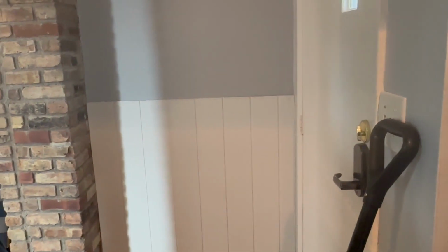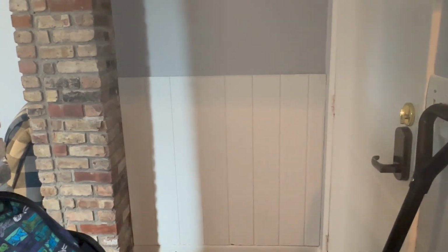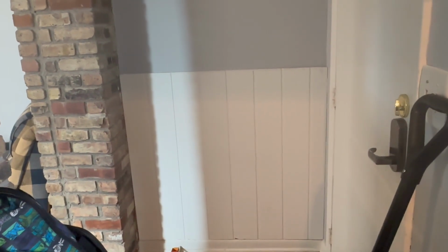So kind of clean up the space a little bit, make it a bit more functional, and then I can get back here and clean the toys later and put everything back in these boxes where they go. And this all just got dumped out. But my cousin had leftover beadboard when she did her project, gave it to us. We haven't cut any of it. It's just a perfect fit.